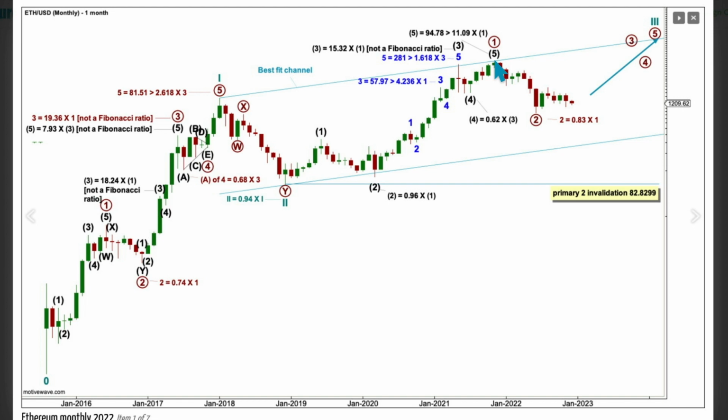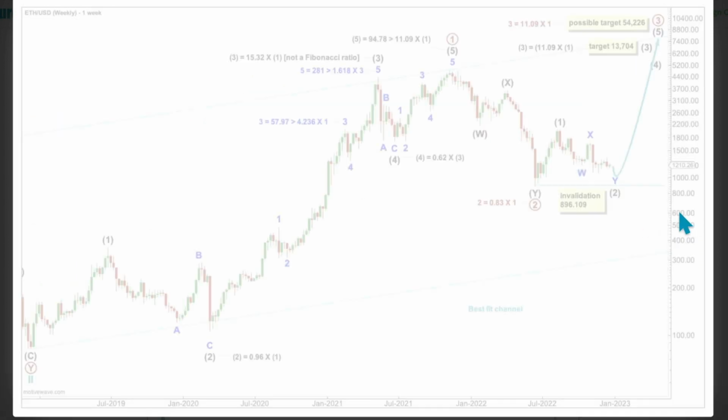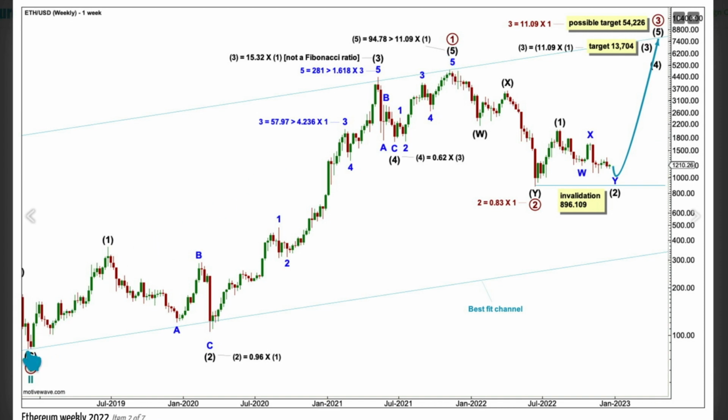Let's take a look at the weekly chart. This high of primary wave 1 is this point up here. We're looking at the detail of primary wave 1, intermediate 1, 2, 3, 4, 5.